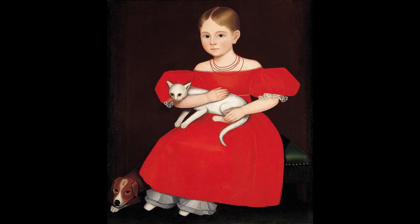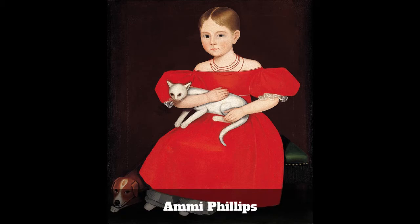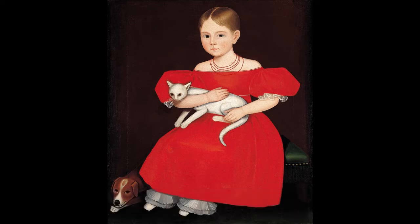Here it is. This is a much loved painting. It's called Girl in Red Dress with Cat and Dog. It's by a portrait artist named Ami Phillips. Now, before I tell you much more about it, just take a look and think about what do you see? What are you noticing? Can you see what makes this painting so beloved?